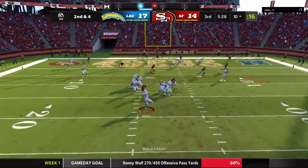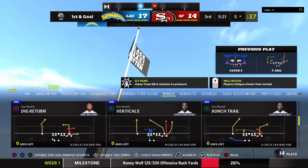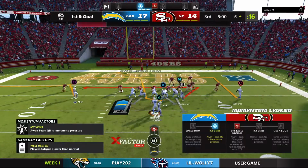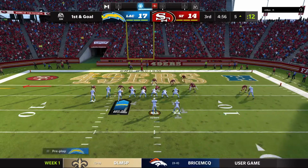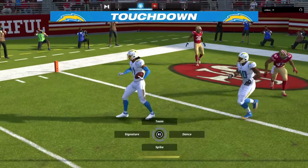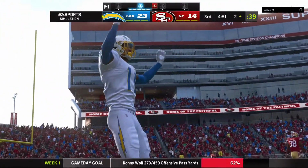Back to throw here, Herbert. He'll get this out wide to Ekeler. And he'll be brought down this time at the 5-yard line. A 5-yard gain there makes it 1st and goal. Now it's Herbert. Touchdown, Chargers. Robbie Anderson. A 5-yard touchdown. And the Chargers are going to add on to their lead.